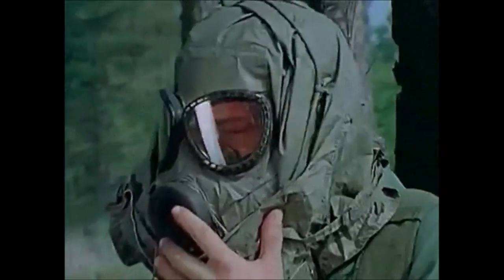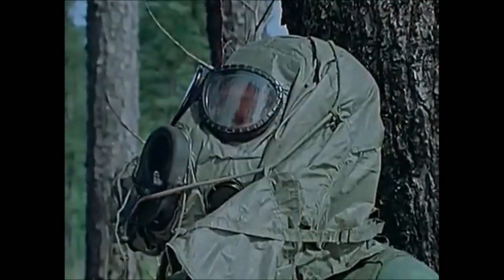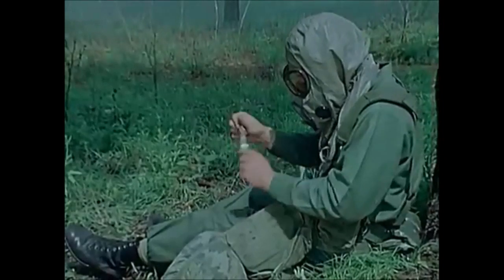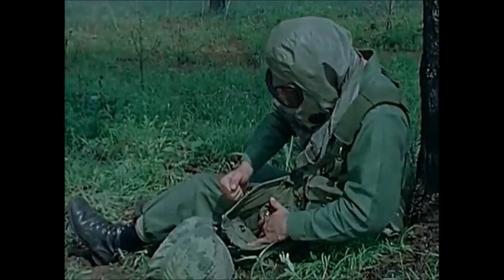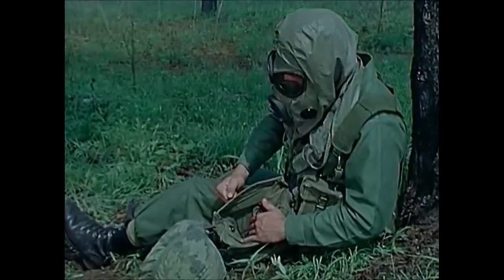Now he has taken the first step in protecting himself against a chemical attack, but he has the symptoms which indicate that the nerve agent has already reached his system. He needs atropine to overcome the effects of the nerve agent. He immediately gives himself an atropine injection.